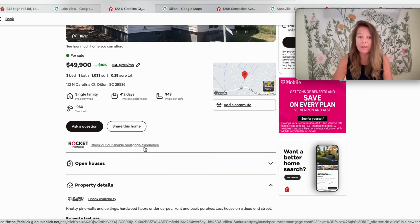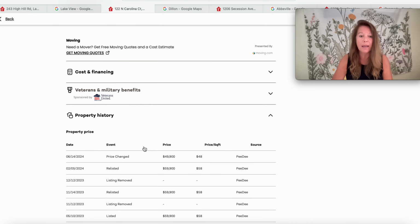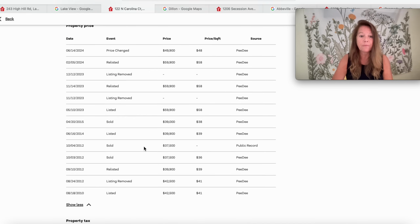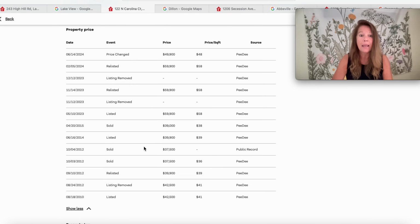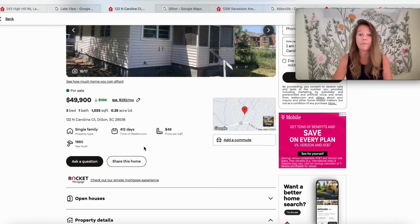Knotty pine walls and ceilings, hardwood floors under the carpet, front and back porches. And it's the last house on a dead-end street. That's always nice. And it was listed in 2010 for $42,500. It was sold in 2012 for $37,500. Then they listed it and sold it for $39,000 in 2015. And then they've listed it and removed it, and now they're trying again at $49,900.